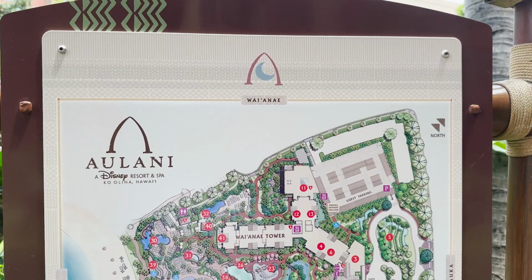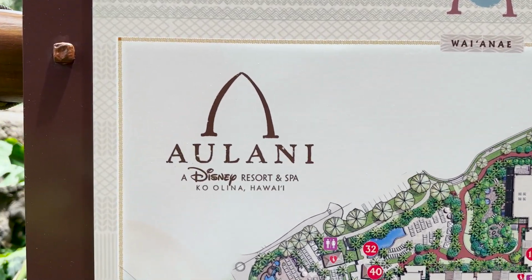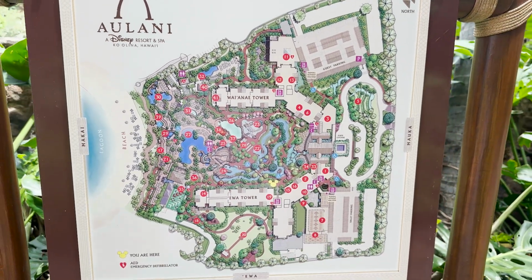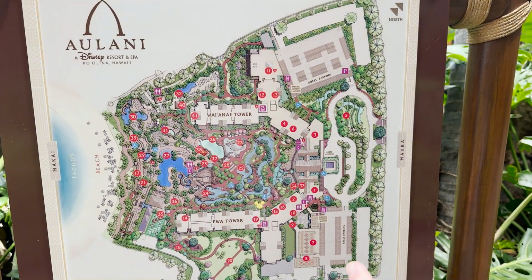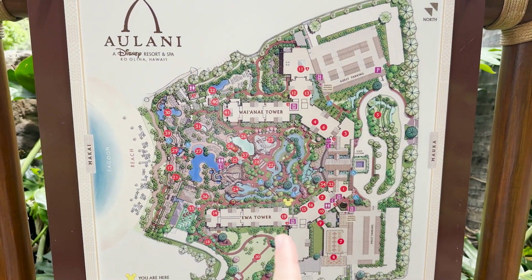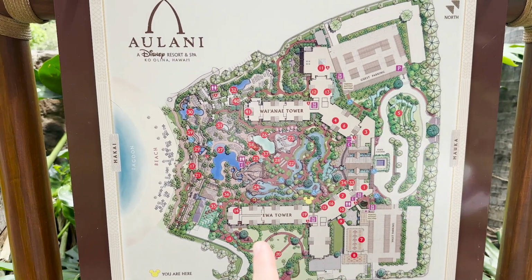Now I am going to take a break from my typical touring duties while we are here at Aulani, but I did want to just show this map to let people know how things are laid out and where everything's at. So this is the main entrance roundabout with the guest parking and the valet parking garage there, and this is the main lobby area. We're staying in this building over here, right by this elevator actually, and then this is the luau spot.